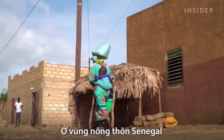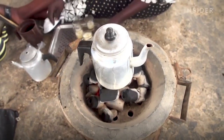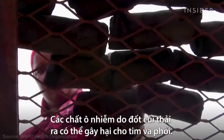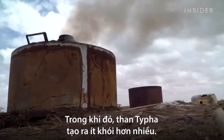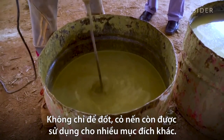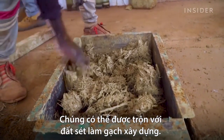In rural Senegal, more than 80% of the population relies on wood for cooking and heating. The pollutants released by wood burning can harm your heart and your lungs. Taifa coal, on the other hand, produces much less smoke. And the plant can be used for more than just burning. Taifa can also be mixed with clay to make bricks for construction.